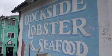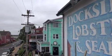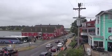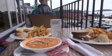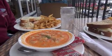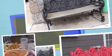Dockside lobster and seafood on their balcony, which is rather nice. That's where we were, at the Fisheries Museum. It's our seafood chowder and our lobster sandwiches. And that's a real seafood chowder compared to what we had the other day. That looks beautiful. Taking one last stroll around beautiful Lunenburg before we move on.